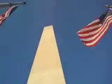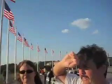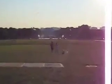Okay, so here we are at the Washington Monument. Here's Mom and Dad and Eric. And there is the big old monument. It's very tall, and there are lots of flags around. It's very patriotic. And if you look on down the lawn, straight across from us is the Jefferson Memorial. And there's a little body of water in front of it. So that's pretty. We're gonna walk that way now.